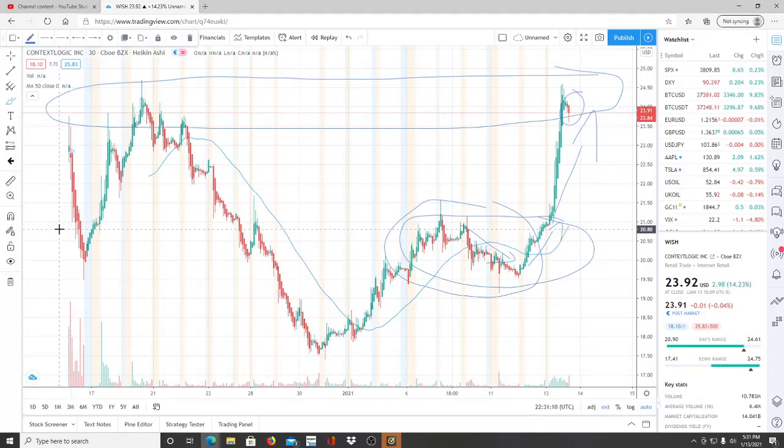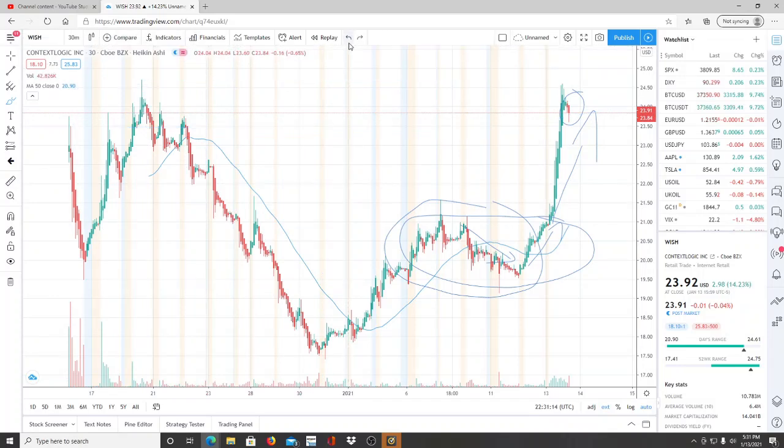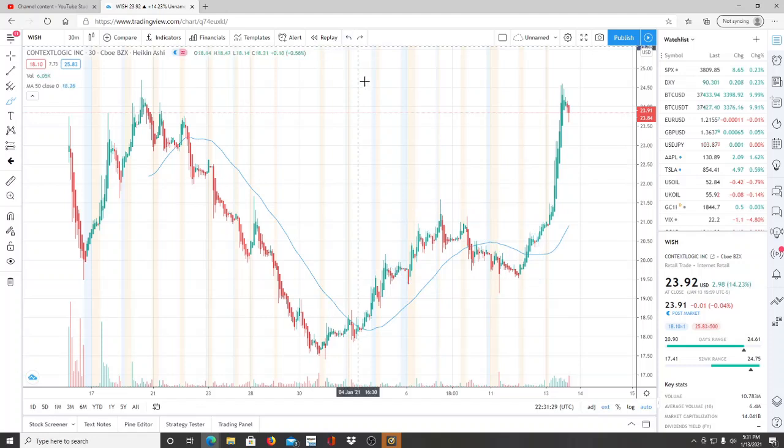But I think a lot of people are overlooking this one. If you see Wish, you don't think Wish.com because it says Context Logic Inc. Well, I come to find out this is the parent company of Wish. Wish is an e-commerce platform. And when you think about every single other ticker symbol or company in the e-commerce sector, there is none below $30. So I believe there's potential here.